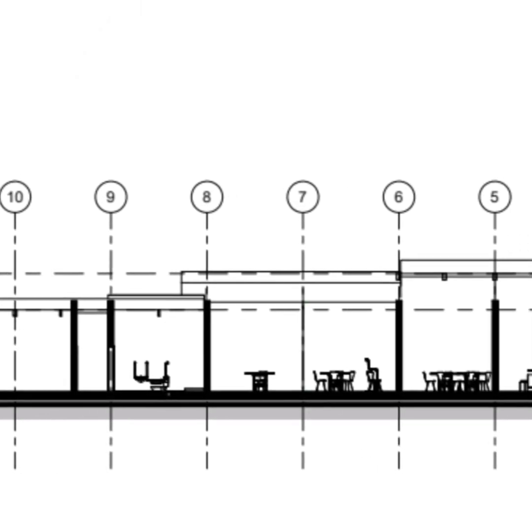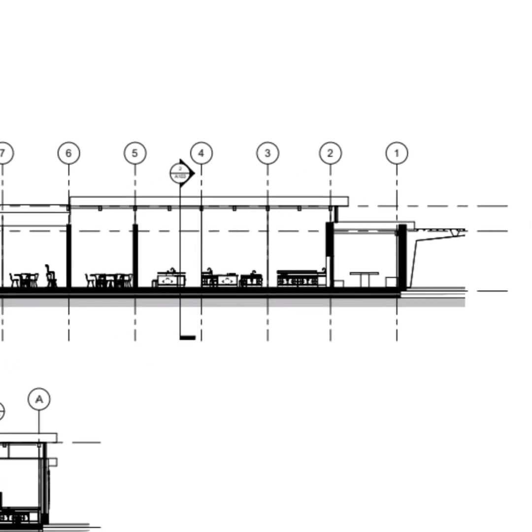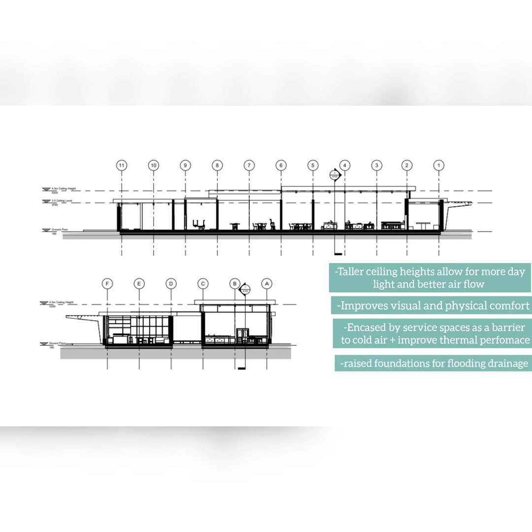As users walk through spaces with various ceiling heights, some of them encourage inspirational and educational activities, such as the design lab and cook school, whilst others encourage more intimate, peaceful exchanges and moments of reflection. Taller ceiling height spaces allow for more daylight and better airflow, improving visual and physical comfort. They are encased by service spaces as a barrier from cold air and to improve thermal performance. The building sits lightly on the ground and foundations are raised for flooding drainage, adhering to BREEAM guidance.